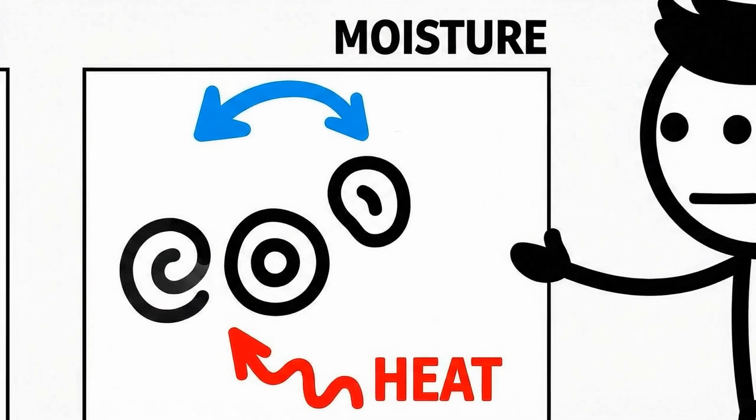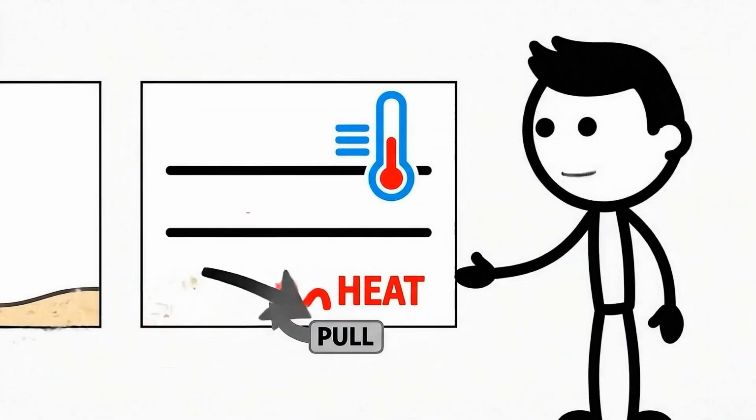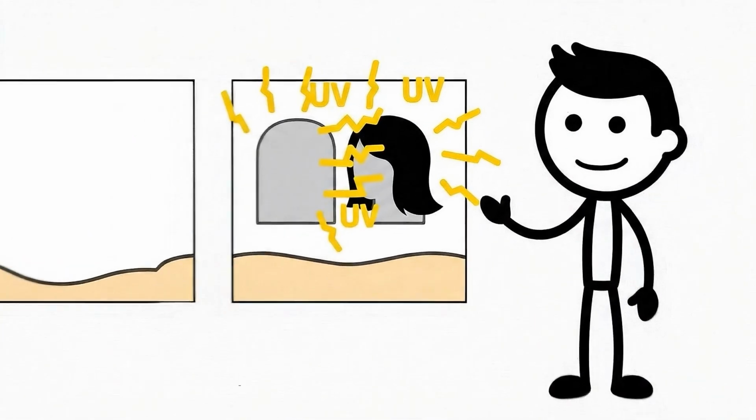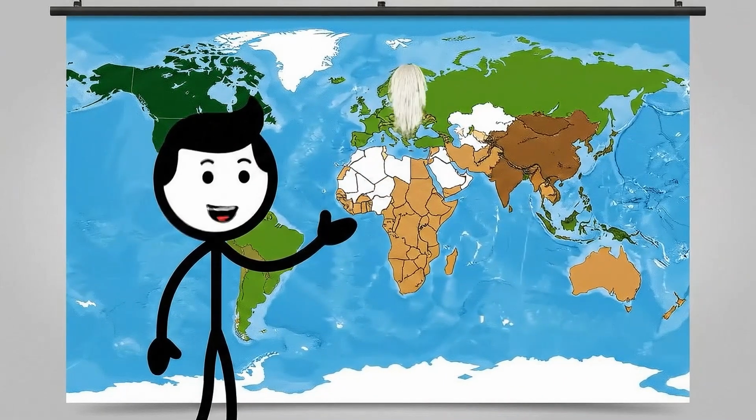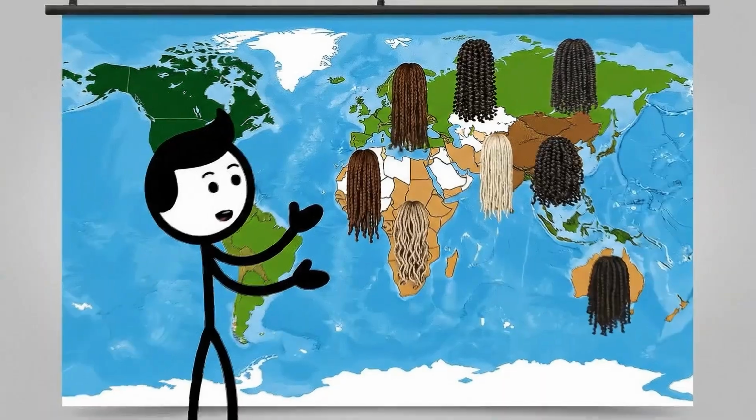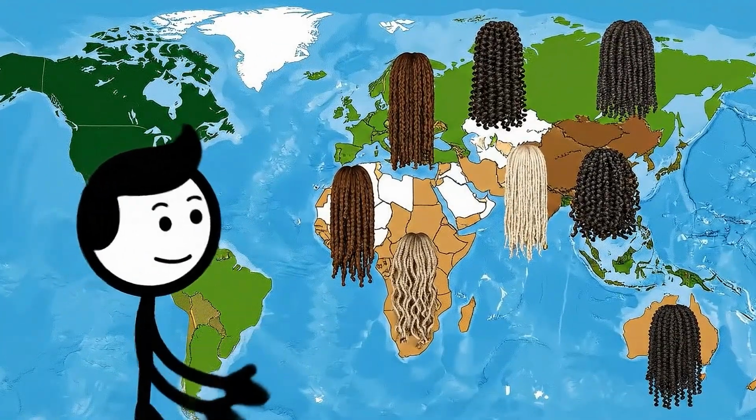Strand thickness affects insulation and tensile strength, and pigment density determines how much sunlight the scalp can safely absorb. Together, they form a record of how humans adapted to every possible climate on Earth, encoded not just in skin but in every strand of hair.